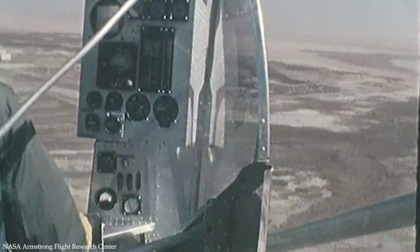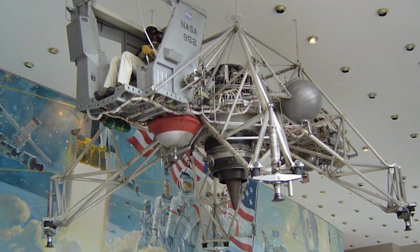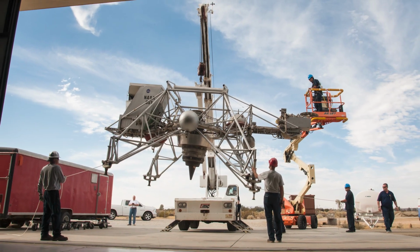While at an altitude of around 200 feet or 60 meters, he was forced to use the ejection seat after suffering control problems. And it was later revealed that this had happened because it had run out of fuel after burning more to overcome unexpected winds. Following this incident, neither of the LLRVs were flown again, and astronauts instead practiced in the newly built LLTVs.